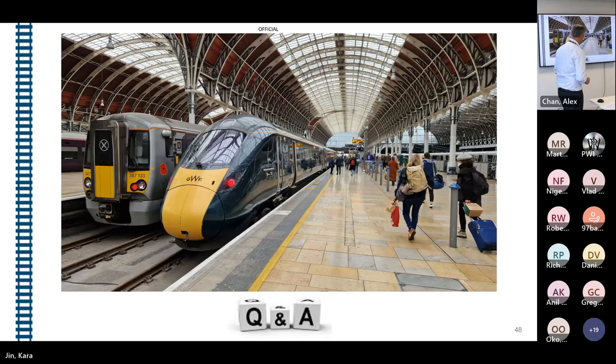So we're back in Paddington on a sunny day. And as you can see, Paddington was refitted, the new roof, and the old diesel train's gone, so we've got a nice clean roof with nice clean steelwork. So Paddington looks better for electrification. So any questions? Please. Yeah, looking in the room.